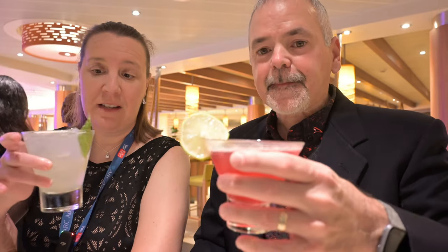So this one is pomegranate and vodka, very, very good. It's not terribly sweet, it's like a medium sweet. So 40s the New 20 is the drink of the day today, and it's one of my favorites. And the Basil Drop, I was worried about it because I don't like the taste of basil, but it is just a leaf, so very good.